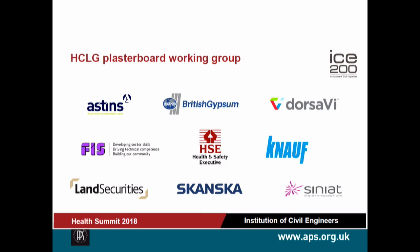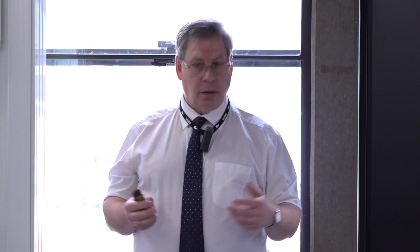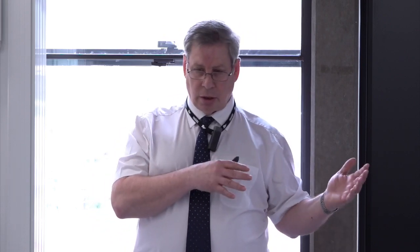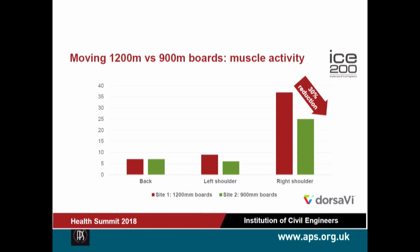plasterboard fixers up electronically to find out what was happening with their muscles. And they gave them full-size sheets and half-size sheets, or 1,200 wide sheets as the brown columns, or 900 wide sheets as the green column. And they found that in terms of muscle strain on the back, there was no difference between the two sizes of sheets that were used.